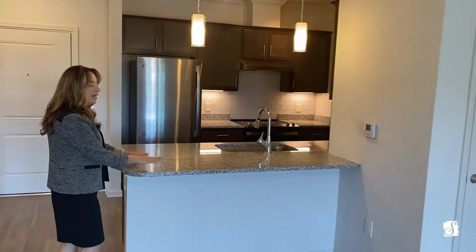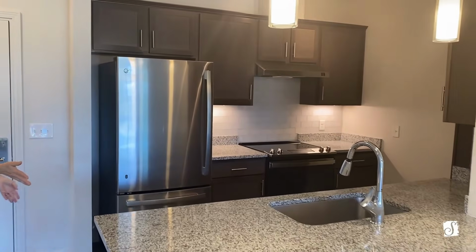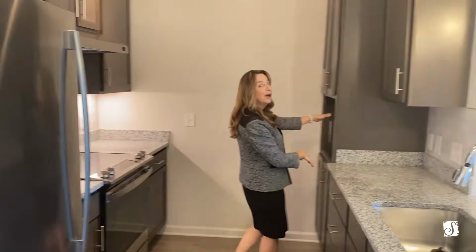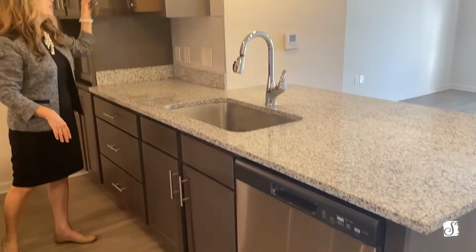Space for your counter height bar stools. Beautiful stainless steel appliances, beautiful countertop here, the granite countertop. Even have a little microwave over here stashed in its own little cubby. Drawers through here. We have the mocha wood cabinets with the soft close feature.